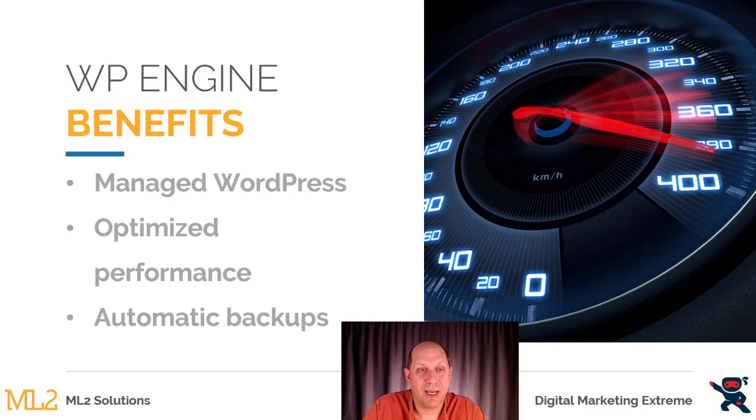WP Engine, on the other hand, actually creates a managed WordPress environment for you. So they take care of a lot of the behind the scenes things related to that. So you're not really having to worry about individual files and installations and things like that. They also do quite a number of tweaking and optimizations to WordPress, so that you don't have to do those. So you do pay a little extra for all of these additional benefits, but again, I'd like to show how those benefits I think are worth the increased price.